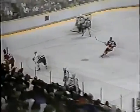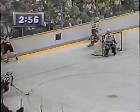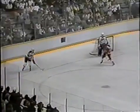Just about every time that the Millen, Granado, and Bourbeau line has been out there, they have caused the Soviets real trouble. They are out there again. Bourbeau sends it up to center ice. Stelnoff shoots it back in. Norton is out there on defense with Brown. Bourbeau, Millen, and Granado form the U.S. line. Then into the Soviet end.